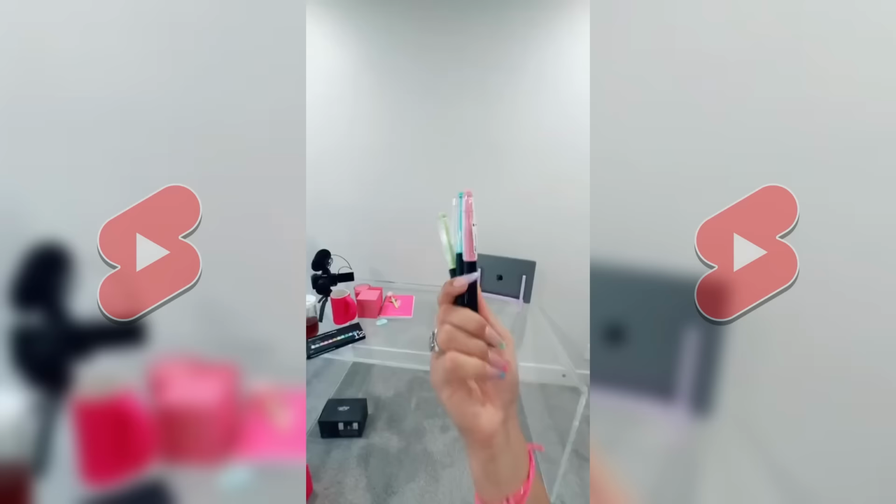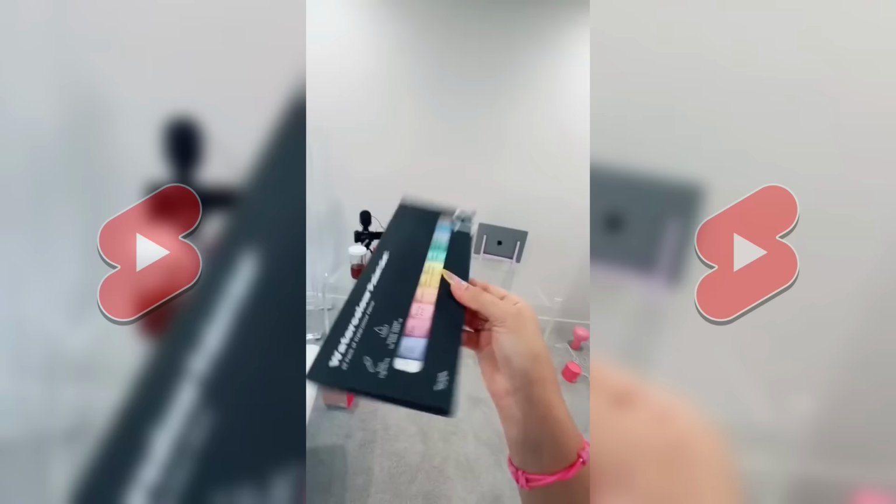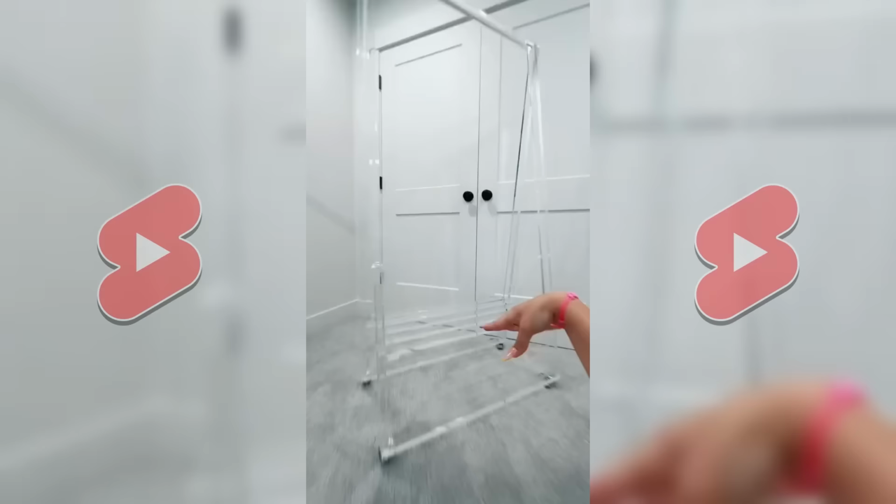I'm getting an acrylic calendar, so I got these erasable markers to go with it. Paint set because I'm DIYing some of the wall art in here, and I love the colors. This chunky mug. Lastly, this acrylic clothing rack. Makes me a little emotional. Guys, I got this for something I'm currently working on for you guys. Can't wait to tell you. Let me know what you think it is.